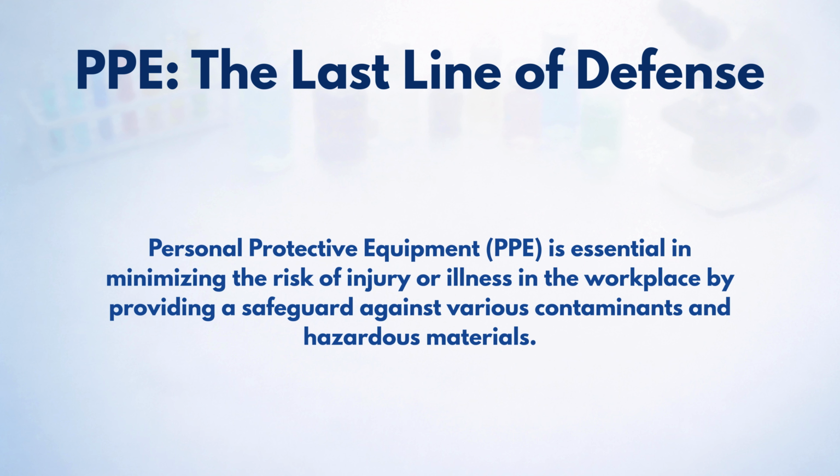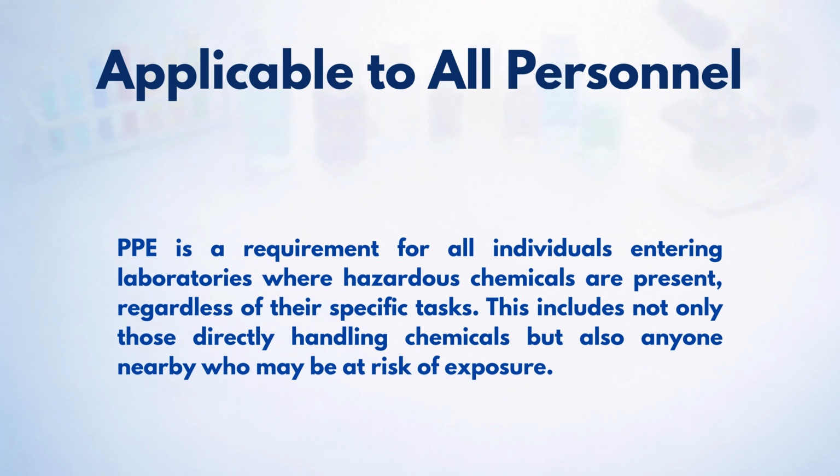Personal protective equipment, or PPE, exists for one critical reason: protection. In laboratory settings, PPE serves as the last line of defense when engineering controls and safe work practices are not enough. Because hazards can be present at any time, PPE requirements apply to all personnel entering the lab, regardless of role or task.